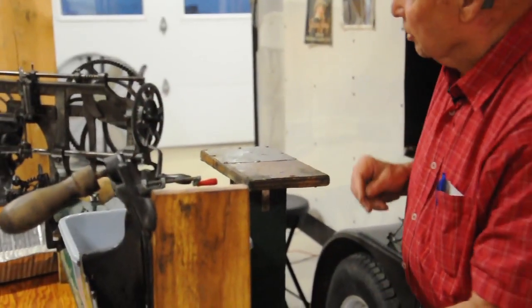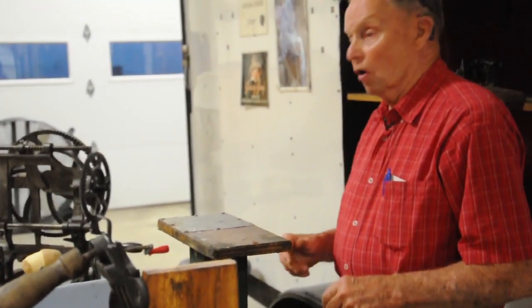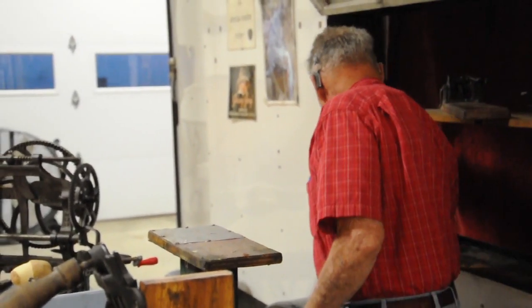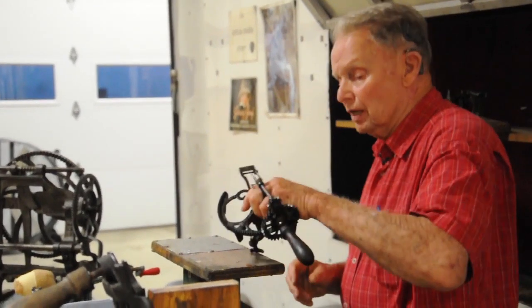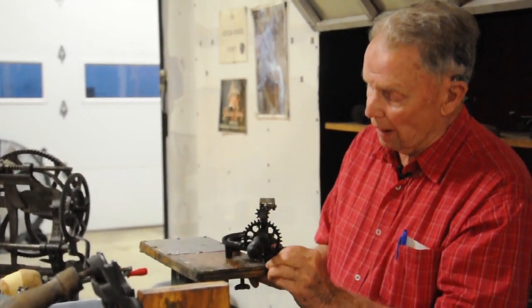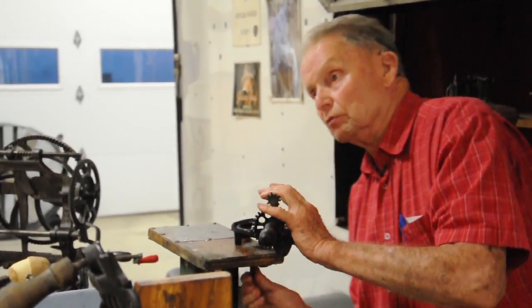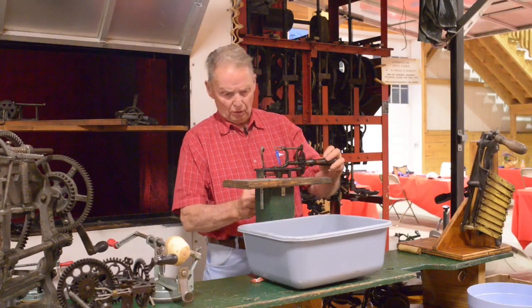And you know, there's over 200 patents on apple parers. Now, some of them didn't have a crank; they had a lever that works back and forth. Now, a lot of these have names. This was called the Lightning. It was patented in 1863.